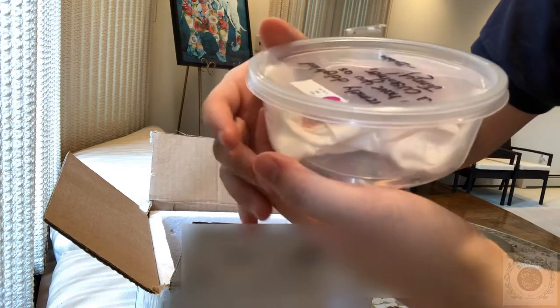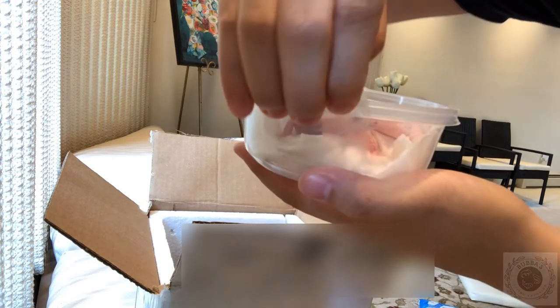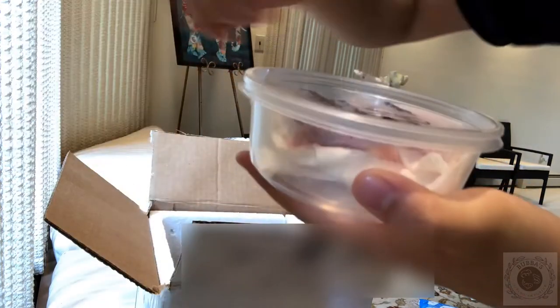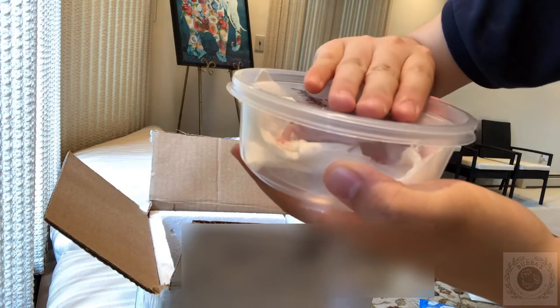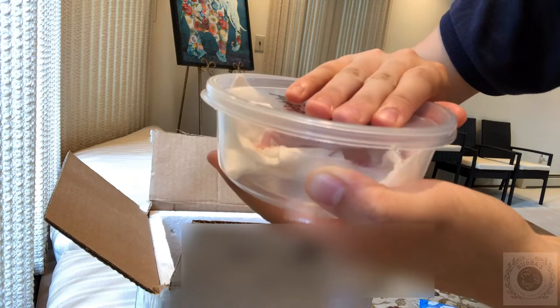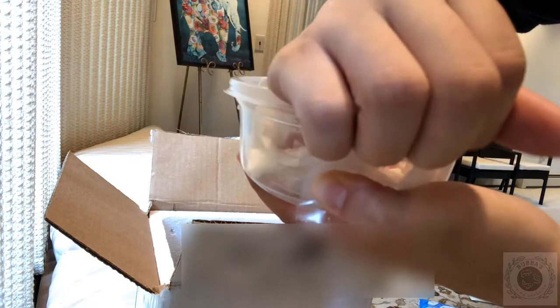I'm not sure if you can see her, but let me just try to carefully so she doesn't get more stressed out than she already is. I'm sorry, baby. I'm sorry. Let me just see if I can. Okay. Carefully.